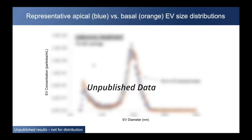With rotenone treatment, we see different behavior. We see that the apical and basal release of these vesicles are essentially not different from one another. We've essentially lost polarization of these cells, and we've lost this asymmetry in release.